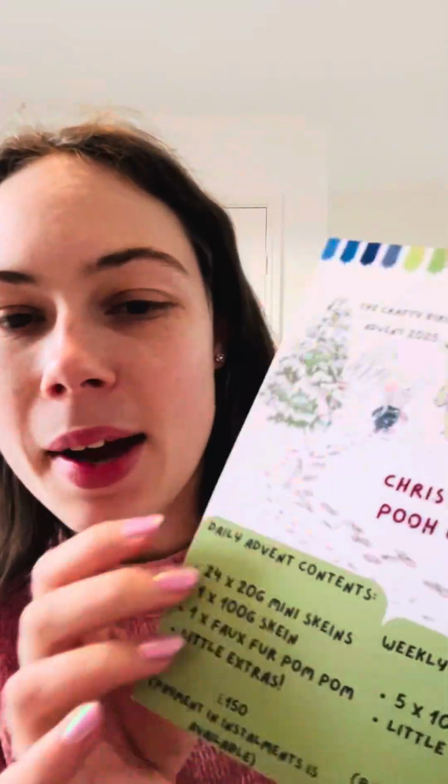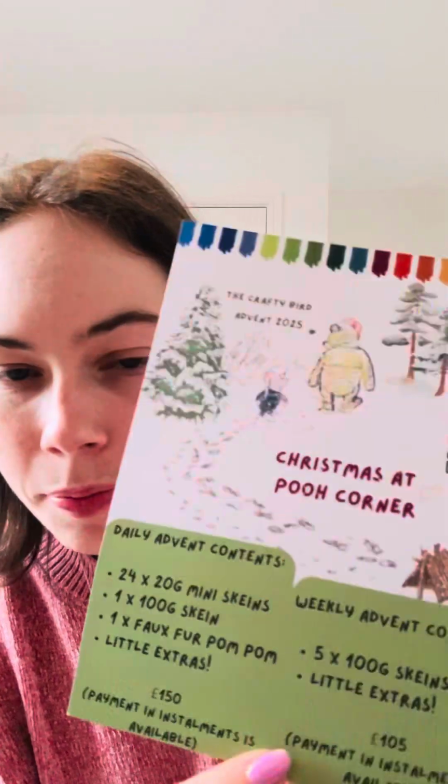So it's the Christmas at Pooh Corner, and I really want to do an advent this year. I've been wanting to do an advent for a long time, but I just haven't been able to justify the price. But I think maybe this year I might go for it. It would include 24 mini skeins, 1 100-gram skein, 1 pom-pom, and some little extras. And then her weekly advent contains 5 100-gram skeins and then little extras. So the daily advent would cost £150, and the weekly advent would cost £105.